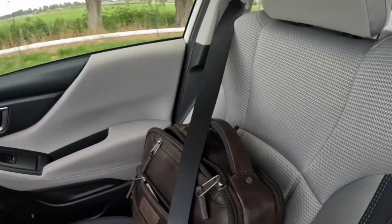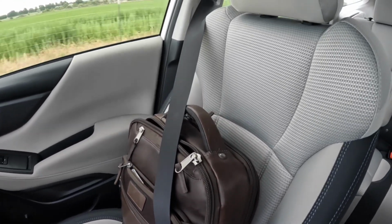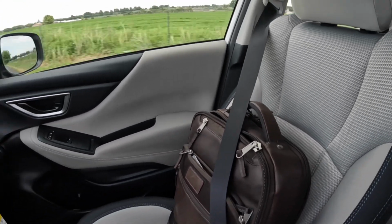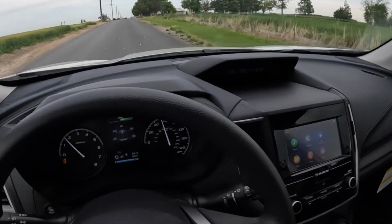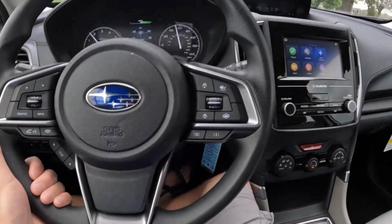The backpack's having a good time. The seats are fairly comfortable. I honestly usually like Subaru cloth seats. The bolstering's not very aggressive, but you fit well in it. If you take a corner too fast, you will slide around a little bit.